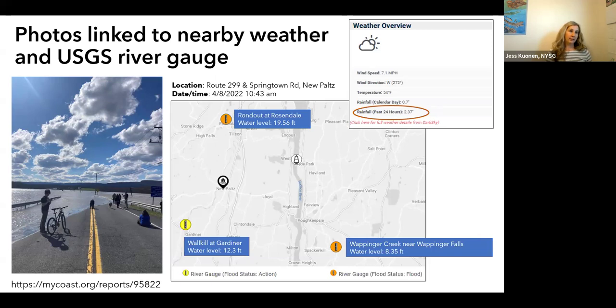And I will caveat that sometimes, if this photo along the Watershed River was taken a little further north, then it would pull in the river gauge data from the Rondout Creek. So it's not always perfect, but it does give you a regional overview of what's going on.